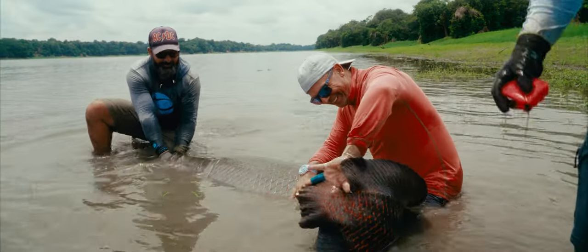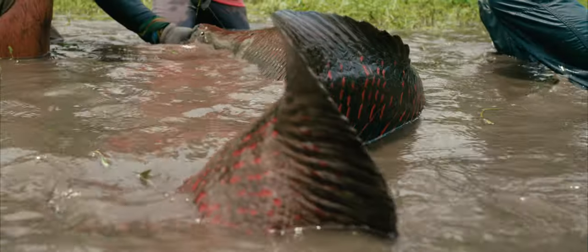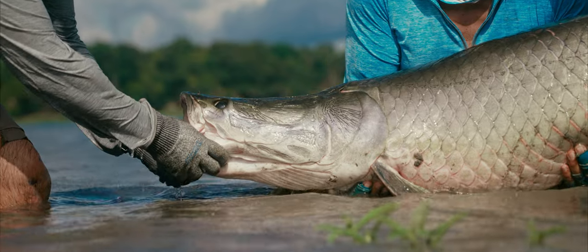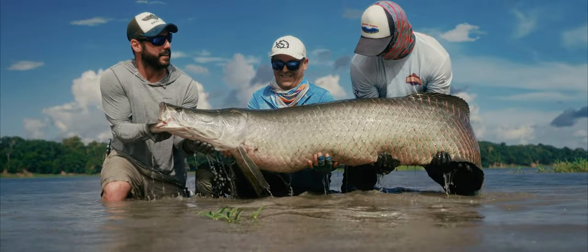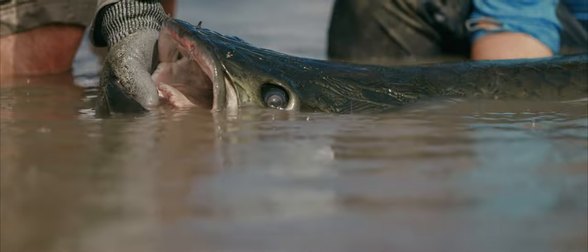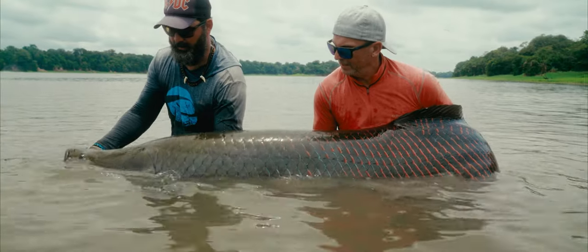I always envision Arapaima looking like a tarpon slash alligator garfish. You know, they look prehistoric. They look like they come from a time way before us. Gigantic, with a crazy tail, big scales, and a massive head with the eyes on top. Looks like a prehistoric fish.